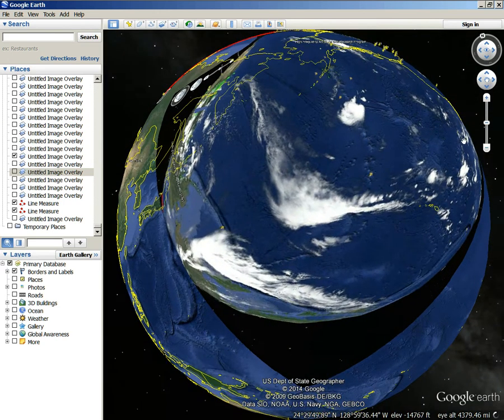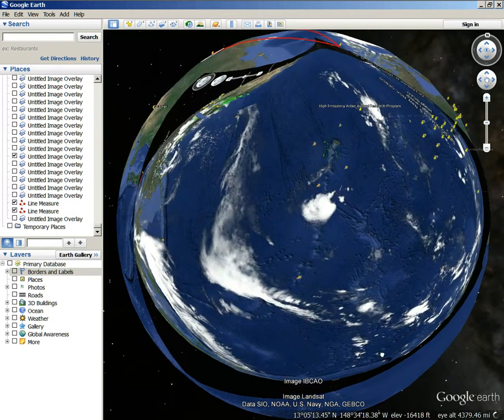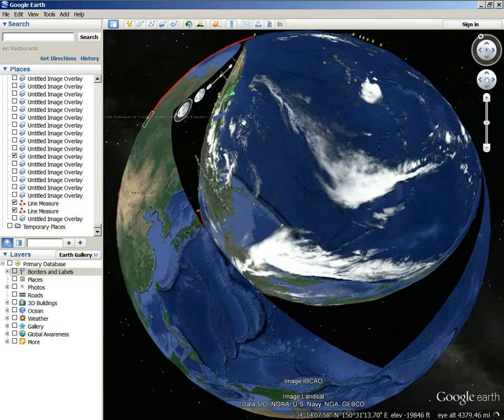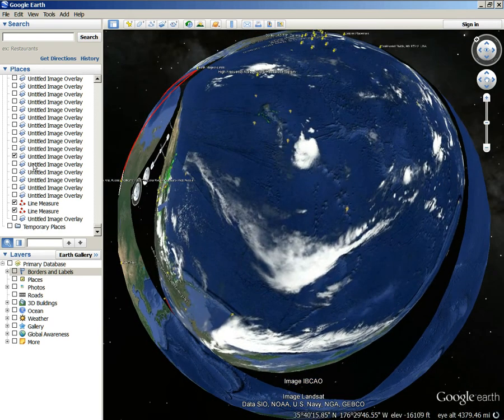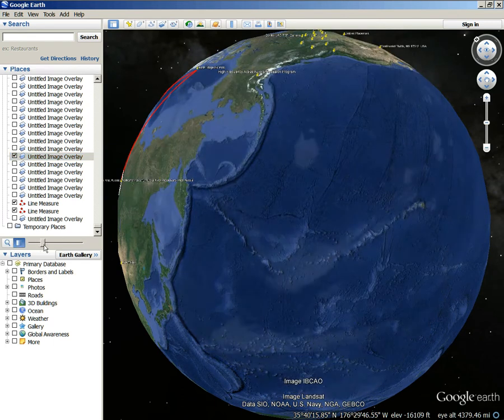Let me turn the borders off. That's not helping. Okay, so here's Hawaii in the picture that I saved and overlaid, right? And it goes down like this. The Hawaiian Island chain goes down like this and comes up like a V shape, right? And you see this V shape right here. It's totally turned completely sideways from where the Hawaiian Island chains are. But I overlaid that pattern over the Hawaiian Island chain like this, and it was a perfect fit, right? You see how it's the same angle, same pattern.